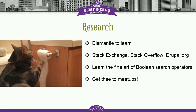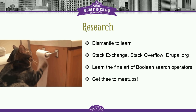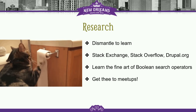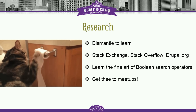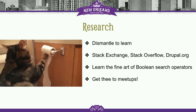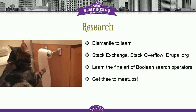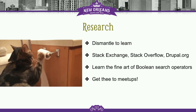Also, don't be afraid to play around with your search terms. You can try one tack, like this piece of the error code without including Drupal, but if you include the word Drupal, you get a very different set of answers. So always be refining your search terms, learn how to use search operators to narrow it down, and keep going through the pages until you start to see the results you're looking for.